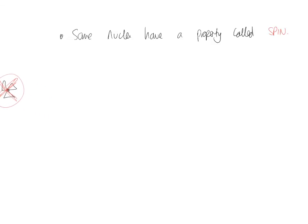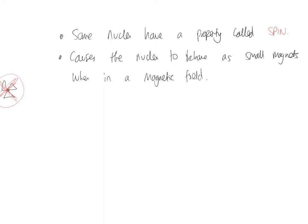So this relies on the idea that some nuclei have a property called spin. This is a bit like some particles have a property called charge. We don't know why the universe has these properties, but some nuclei do have this property called spin, and the proton is one of them. Now, the key idea here is that any of these things that do have this property called spin actually behave like a tiny magnet when they're in a magnetic field. So they actually have a kind of north and south pole caused by this spin, and this is really useful.